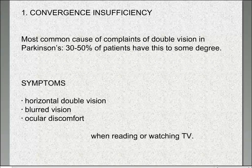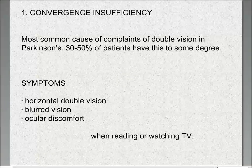Some of the people who have this will, when it gets to a point where it's kind of obvious, the chief complaint that helps you diagnose it is that there's no problem looking in the distance, but if you try to look up close, as when you're doing reading or maybe looking at your dinner plate or whatever kind of near task you might be doing, you get double vision. And the images are side by side, not up and down. They're side by side. And if you close one eye, you're fine. It doesn't matter which eye you close. Looking with one eye alone is not a problem, but with two eyes together, it doesn't work, and you've got horizontal double vision.